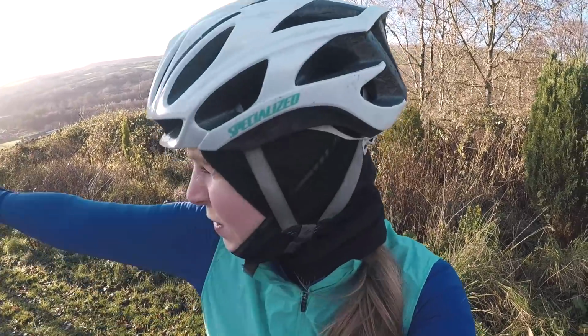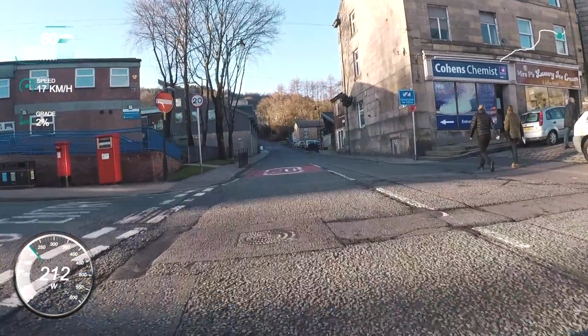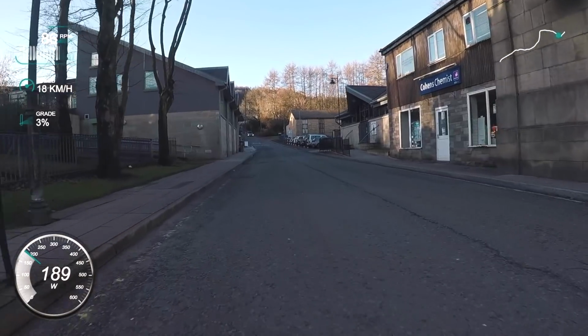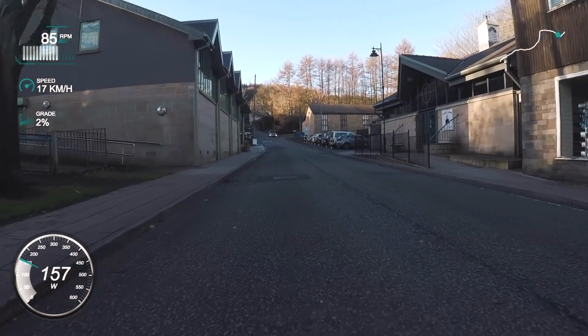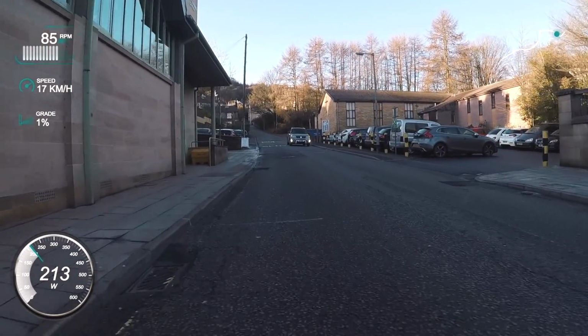So the Rake is in Ramsbottom, which is literally just down this road. If you are not interested in any of the data chat, then skip ahead to around 7 minutes 30 in the video, and you can skip all this bit out. But if you are interested in the data, then just keep on watching.